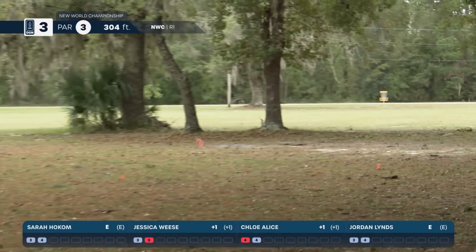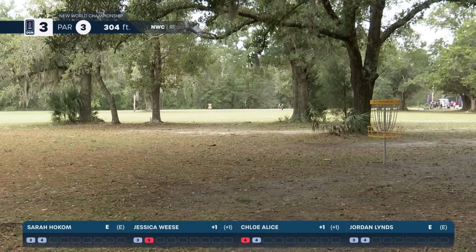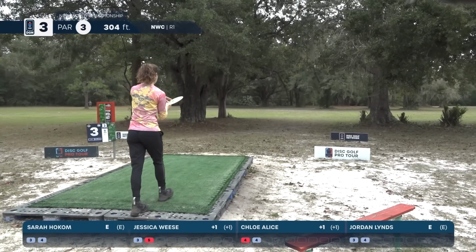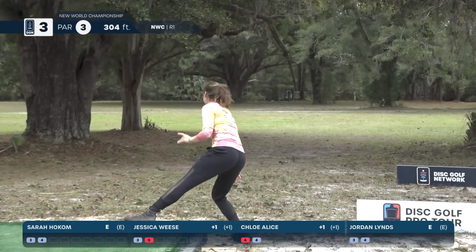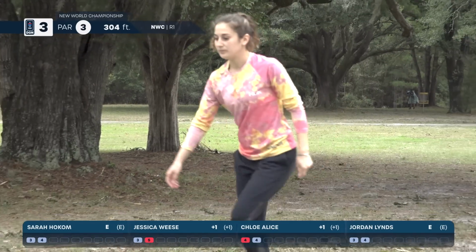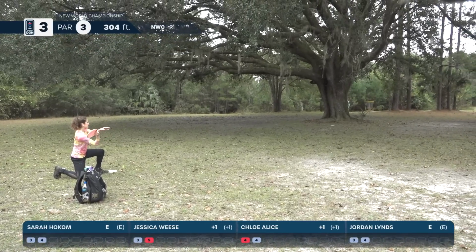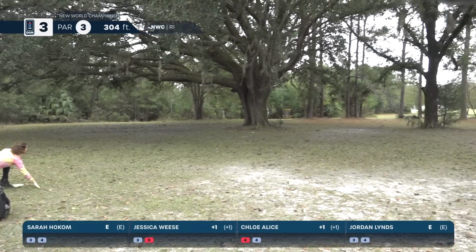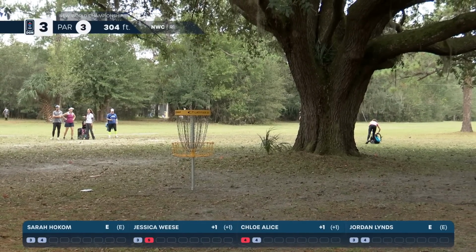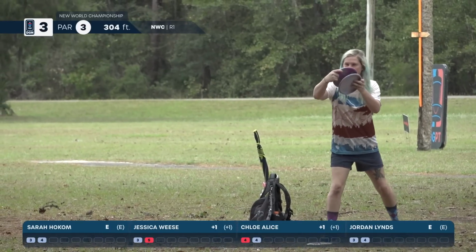Chloe's sidearm gets inside circle 2. She's been going for the long putt so far, so I'm expecting to see her go for that one as well. Jessica Weese with a sidearm that doesn't quite shape up like she expects. I'm sure there's some swirly wind going on down there. Yeah, it looked like it died a little bit at the end. Maybe it was just the weird angle with whatever wind they were playing with out there. She has a really successful sidearm chip shot. She'll have an easy putt for par.